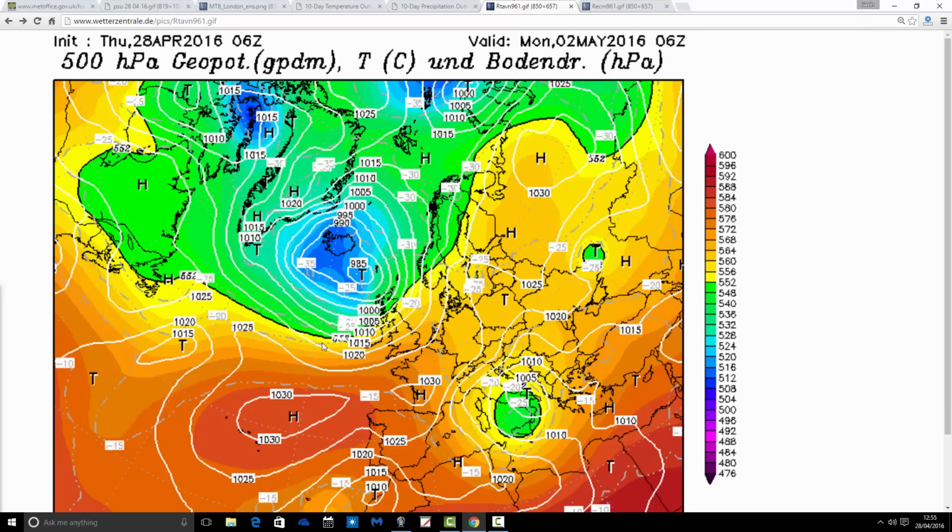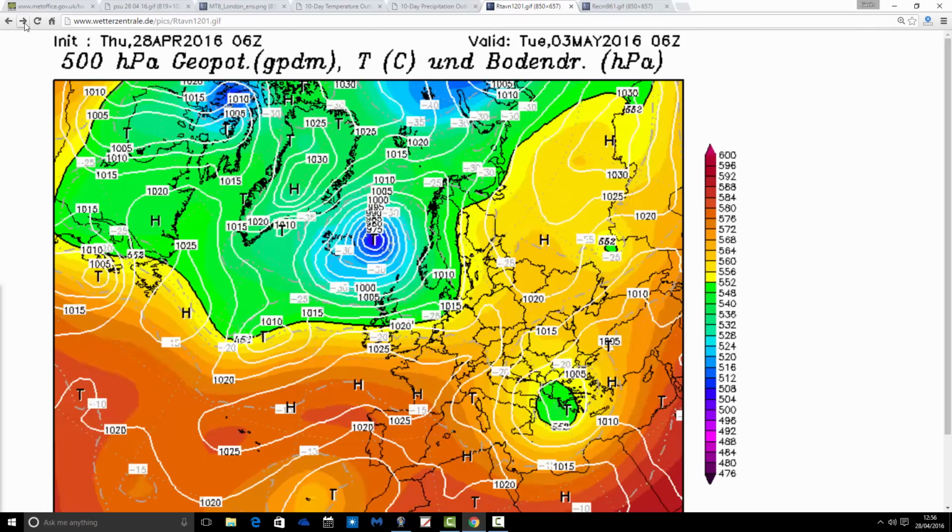So just have a look at the generic charts. Here we go for Bank Holiday Monday from the GFS. Low pressure driving in, so it'll be a band of rain in the north and west. That'll be coming south and eastwards through the day. As I say, we'll have a detailed look, one final detailed look at the bank holiday weekend this evening.